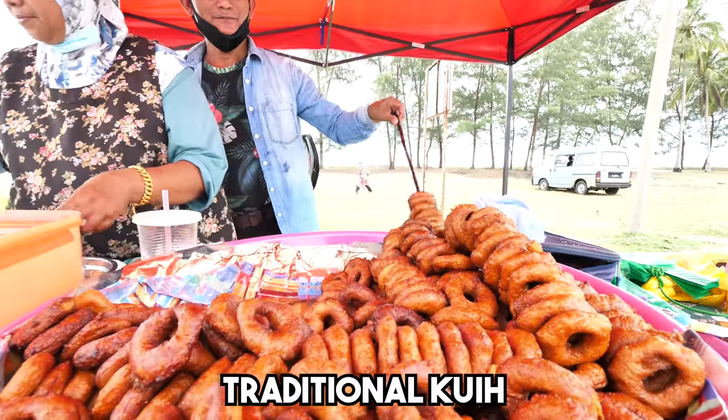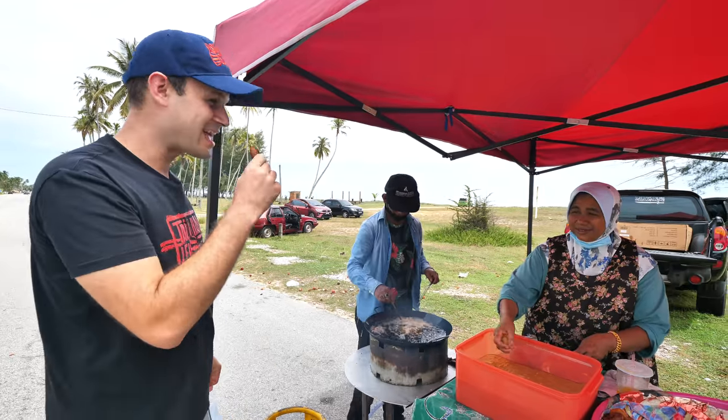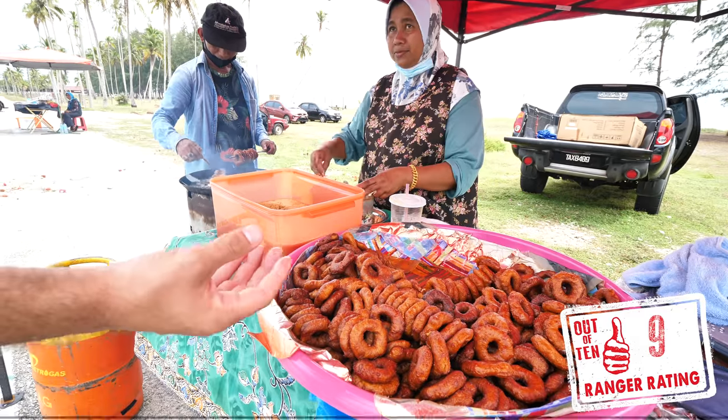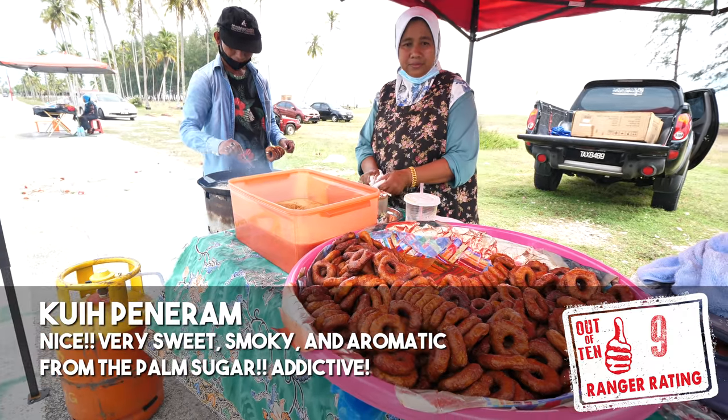Kuih tradisi. Oh, boleh? Terima kasih. Oh, it's still hot. Terima kasih. Mmm. Oh, wow. They have this charry smokiness to them from being fried in that oil. And they're definitely sweet, but it's a palm sugar sweetness. Terima kasih.